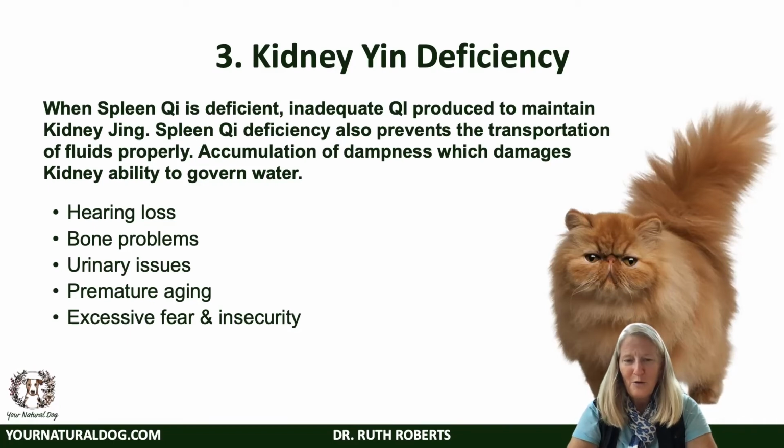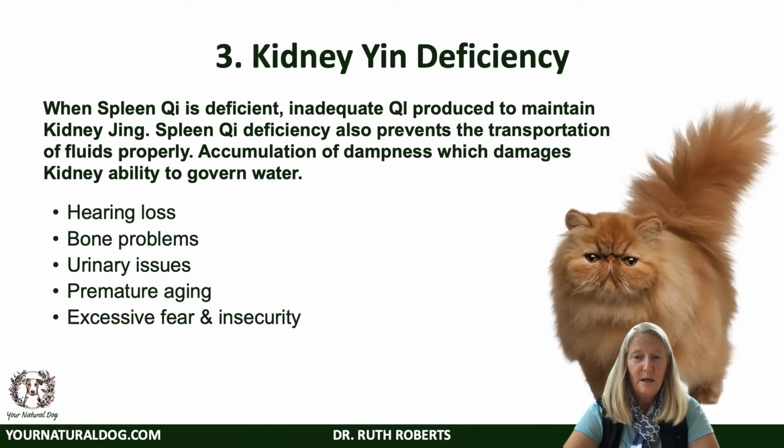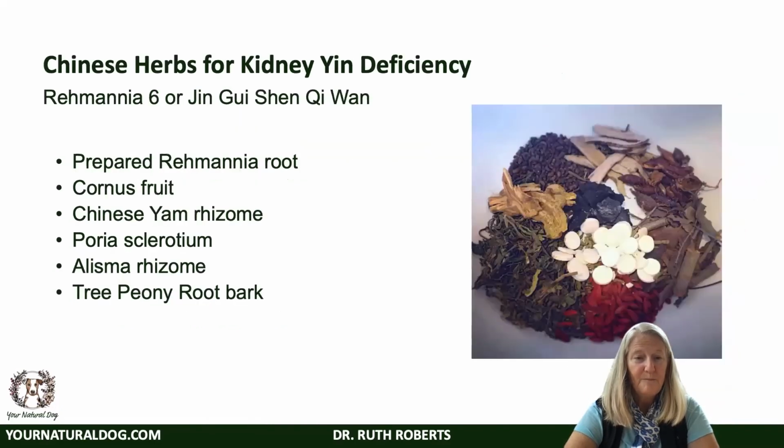So we see that with our older parents and grandparents. As they get older, they tend to get a bit more fearful. So in this situation, we want to tonify both the kidney and tonify yin. And secondarily, we want to support the spleen. So this formula, Rehmannia 6 or Jingui Shen Qi Wan, is used as a classic to tonify kidney yin deficiency.